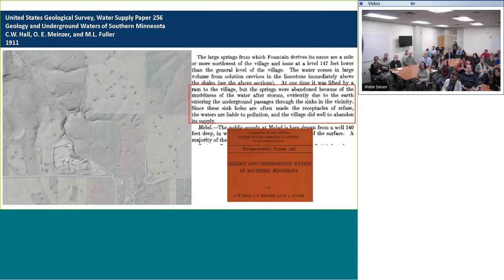In particular, the area of Fountain, which probably a lot of people, if you've ever been on tours of southeastern Minnesota, there's kind of a quintessential karst tour that Calvin Alexander's brought a lot of people on over the years, and Fountain Big Spring is located, this is the village of Fountain. There's a large quarry just to the north, and the Fountain Big Spring is on the north side of that quarry.